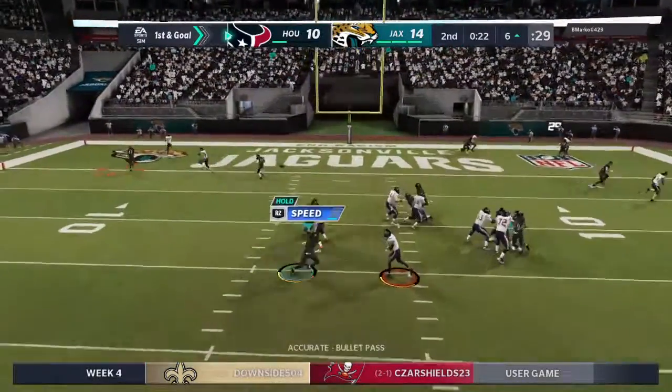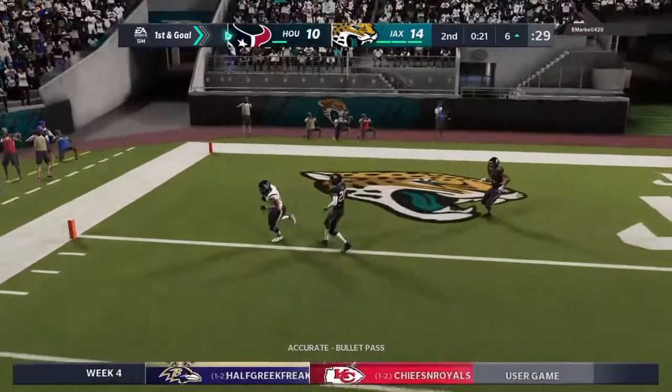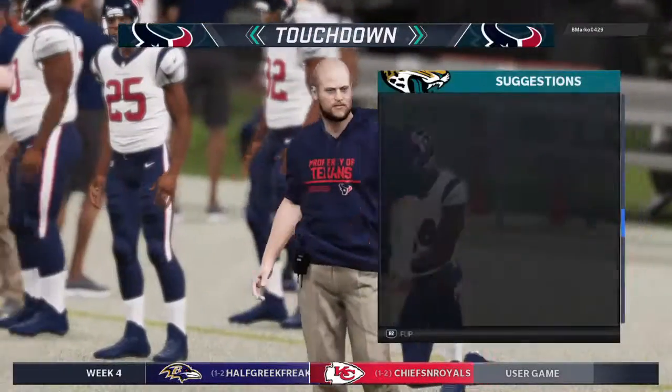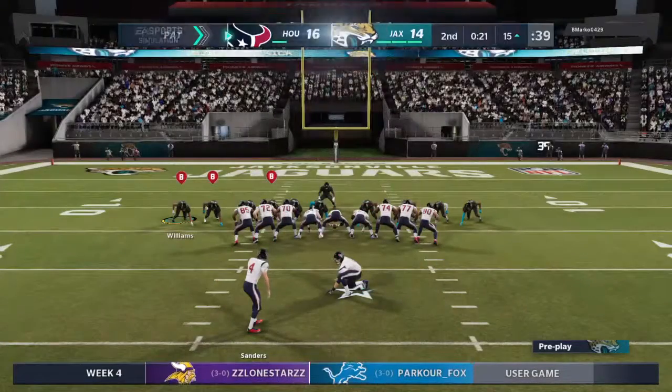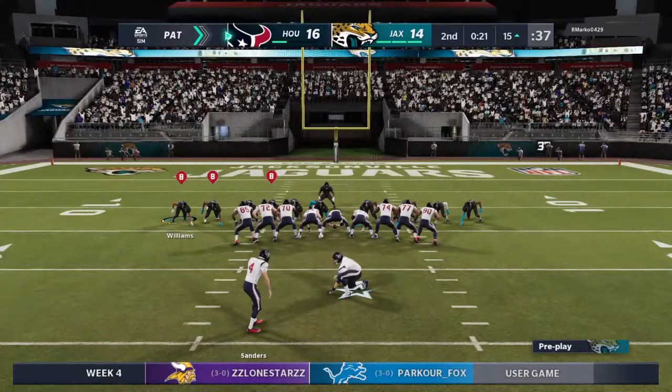Back to throw again. And he's in. Touchdown, Houston. From 6 yards away as his guys are able to regain the lead.